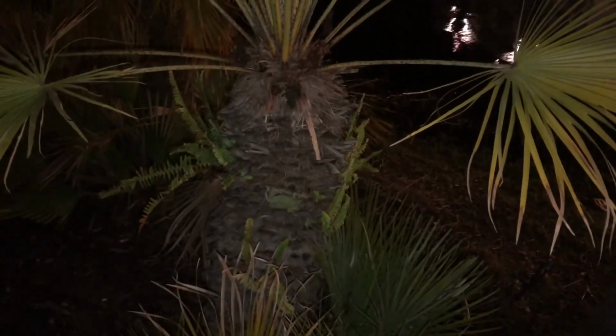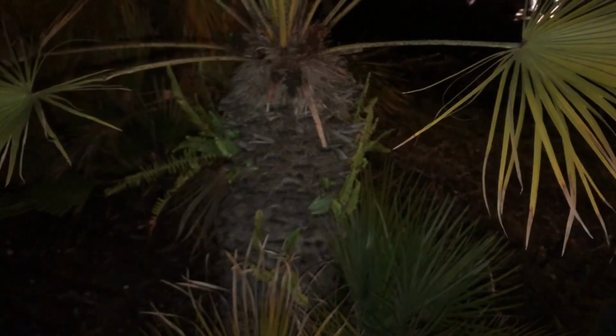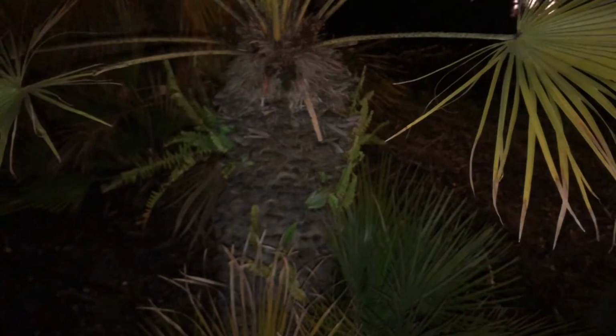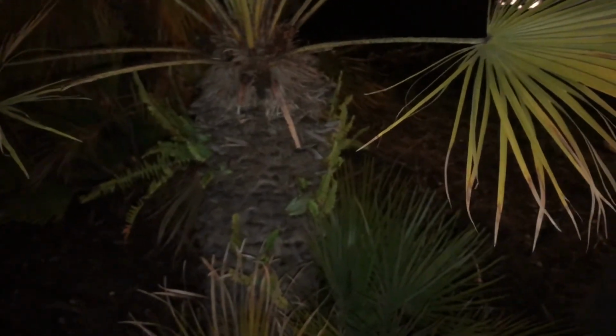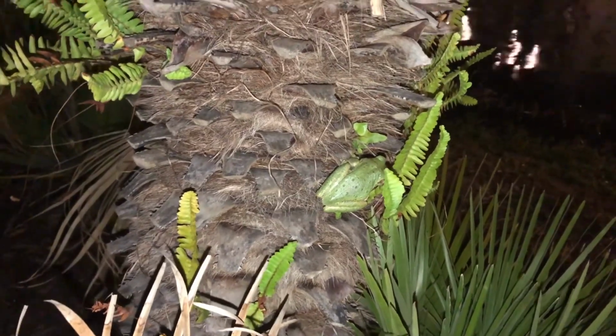Just to give you a bit of a scale of size, he's pretty big. Yeah, very nice looking amphibian. I don't actually know what species this guy is, but hopefully we find a few more. I don't know if it's a Cuban or a green tree frog, doesn't really matter. I'm leaning towards Cuban, but I don't know if you guys can see, he is very, very green. So, who knows? But nice.